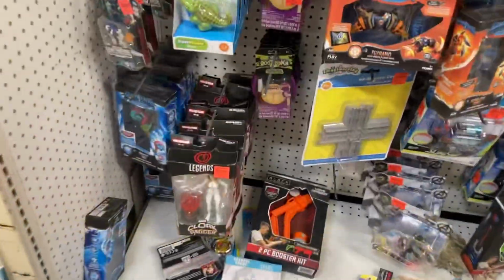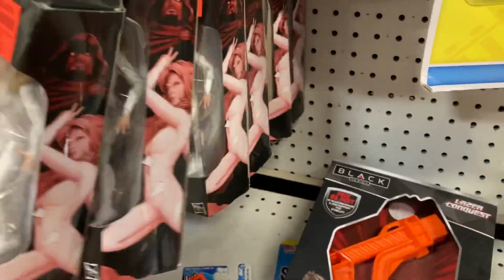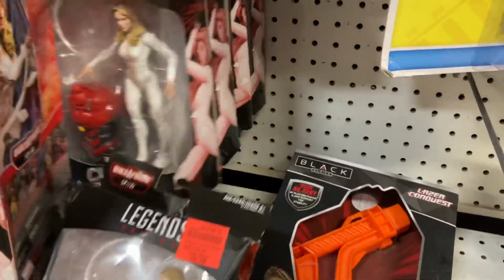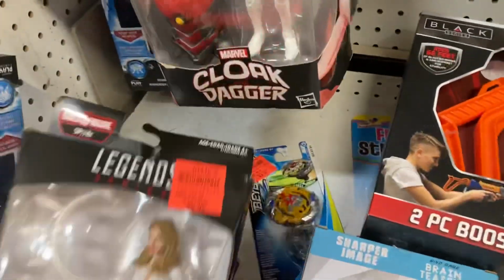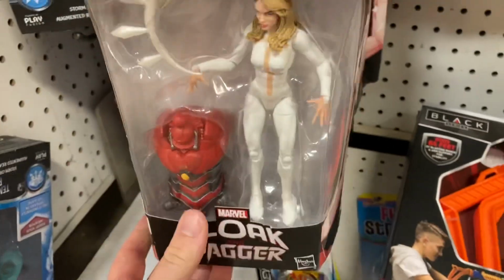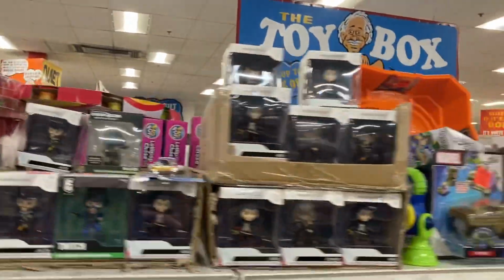Wow, and guys, it doesn't end there. Look at this, they have freaking more. Now these are Crushed Bad. It looks like all Cloak. I'm sorry, all Dagger, not Cloak. So all Daggers are here for 10 bucks. I never got her. I just have Cloak. So lots of Daggers. Sorry if I keep saying that wrong. But it's ridiculous how much stuff they have out here.